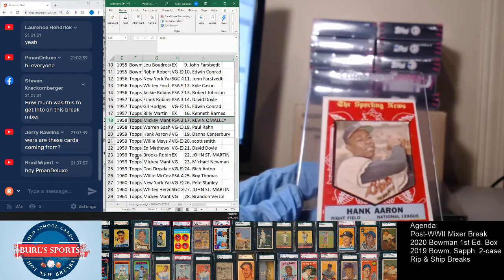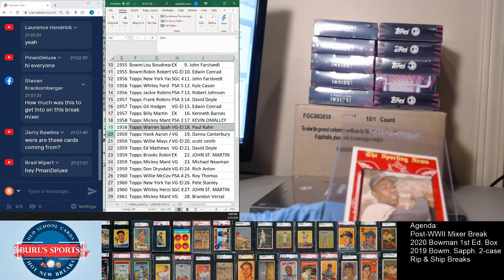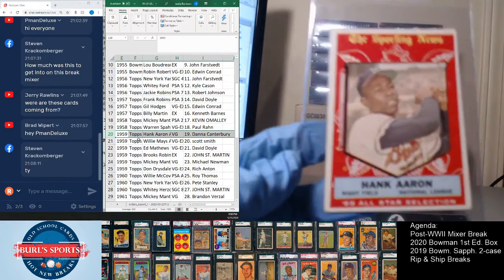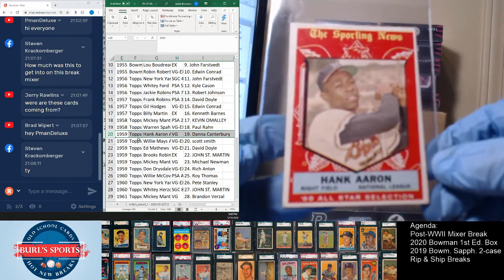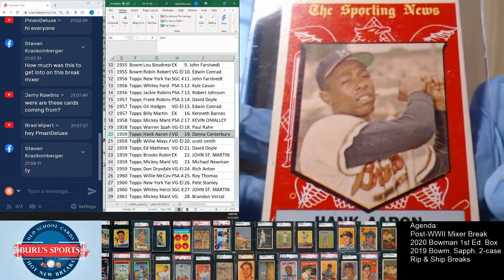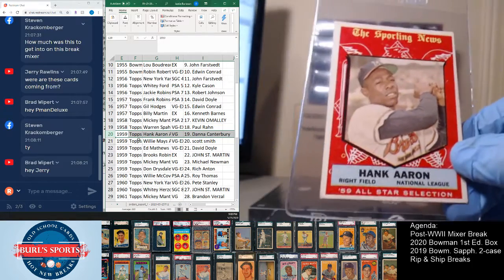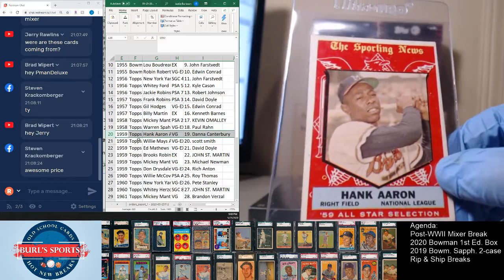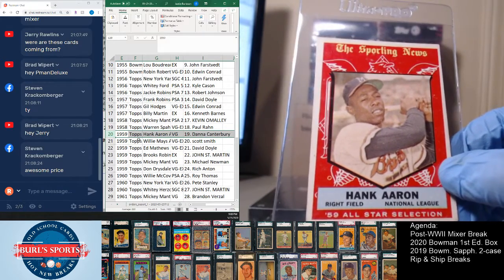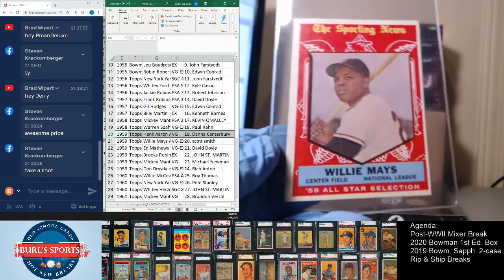All right. Let's see. 58 Warren Spahn goes to Paul Ron. We got Aaron All-Stars, the next hit. That goes to Dana Canterbury. Yeah, the mixer break sold on the website, so check it out, burlsports.com.